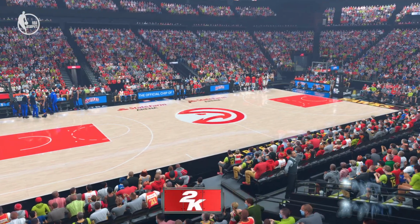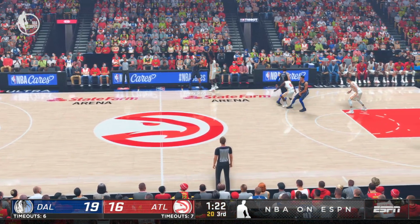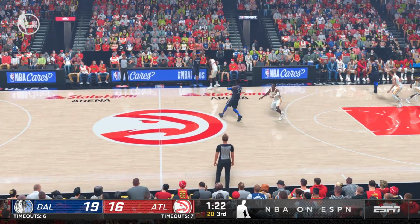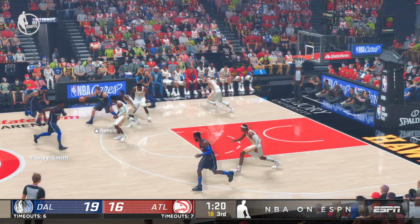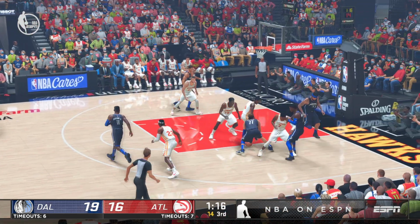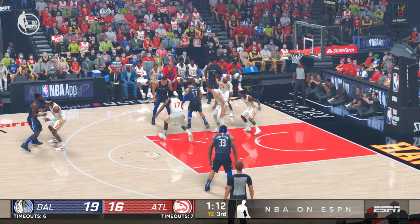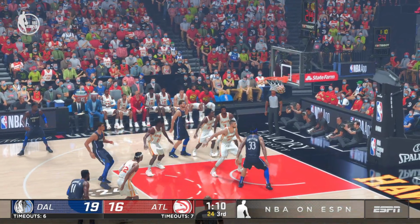And the Hawks will go for a different look here. Okongwu's checked in for Clint Capela. Reddish comes in for Hunter. White, he's checked in for Bogdan Bogdanovic. And it's Williams in for Trae Young. Then for the Mavericks, Cauley-Stein, he's checked in for Porzingis. Powell comes in for Maxi Kleber. And Dorian Finney-Smith subbed in for Reggie Bullock.